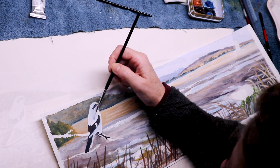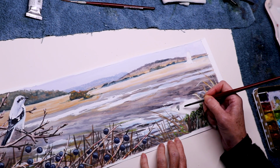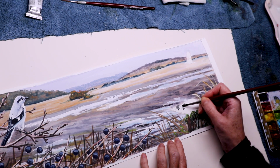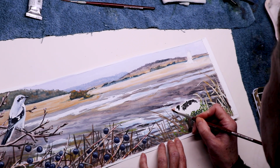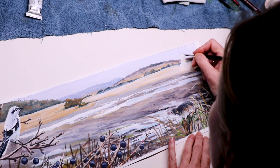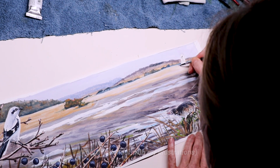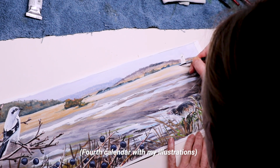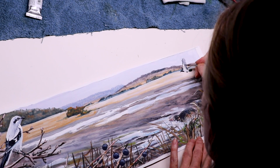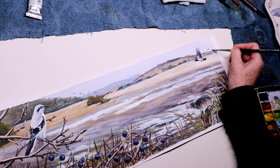What you see me painting here is the illustration for the month of February. This is for a client that I have had for some years now. This is the 4th time that I paint illustrations for this client. It's the 4th calendar that they will produce. So for the last 4 years, I have started my year with these calendar illustrations. So this is the 2nd one that I painted.